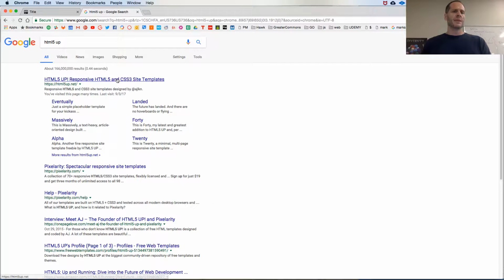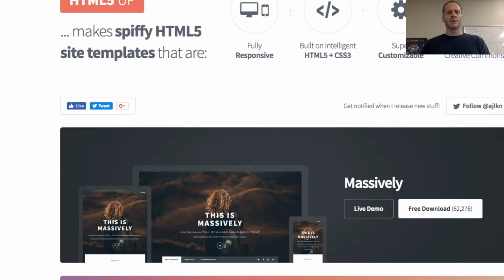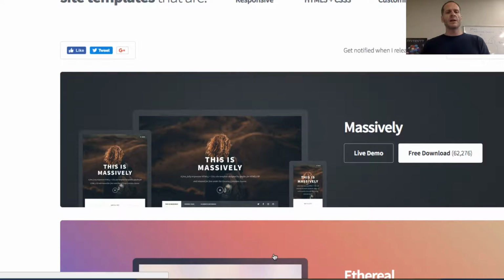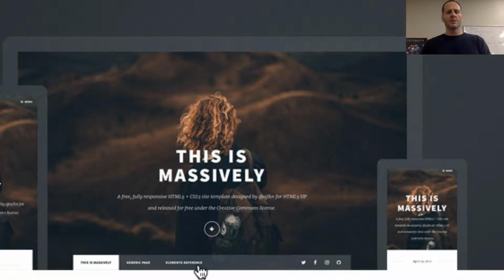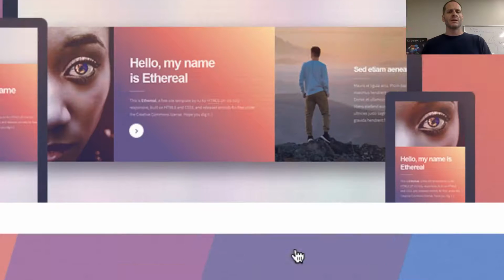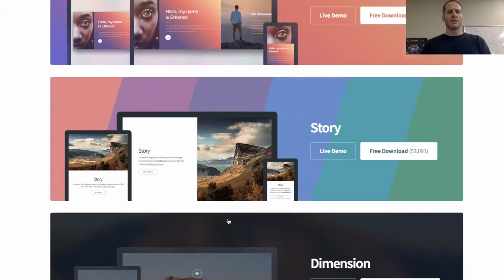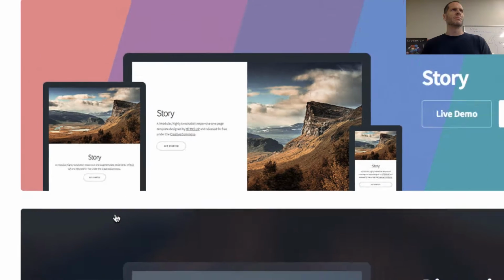HTML5 UP, responsive HTML5 CSS templates, right? Like you could just find things that people have already built. And you say, oh, I like that. Right? It's nice to know how to build it yourself. Like with everything I just showed you, it's not long until you're able to build this. You see that design, you're like, cool, that's what I'm going to build. Or you could just find these other ones. These are pre-built websites that you just download and use.